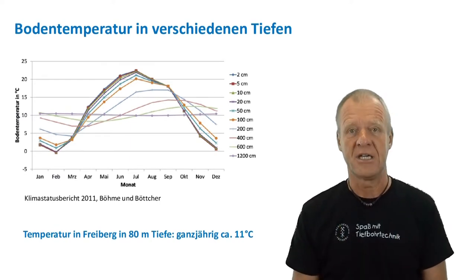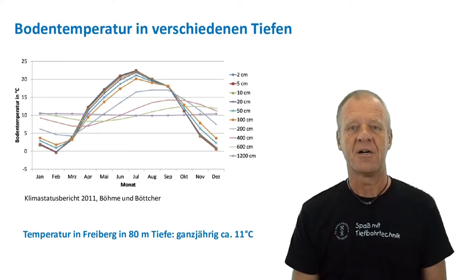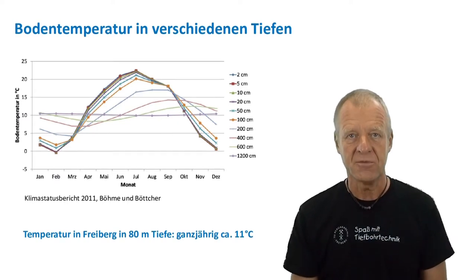degrees centigrade. This may not appear to be a lot, but with a little technical trick, it's possible to use this geothermal heat to heat houses, for example. Today, we want to show how that works.